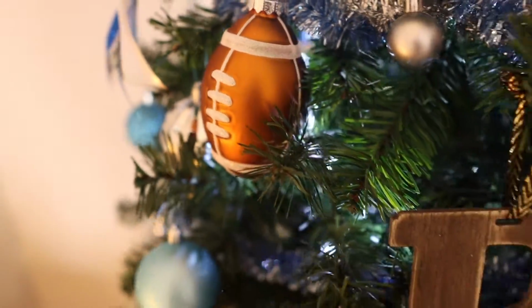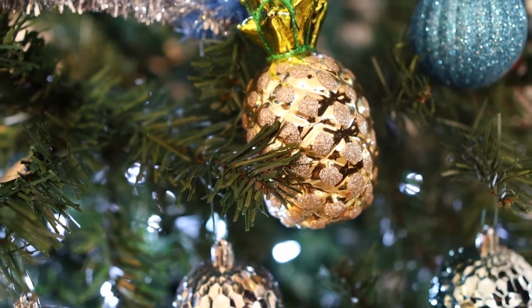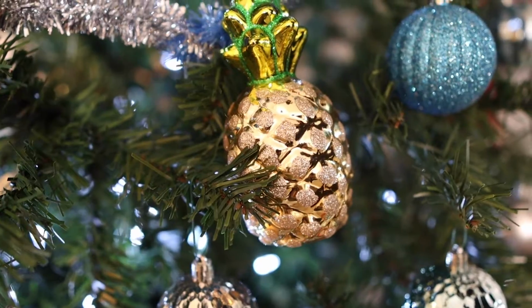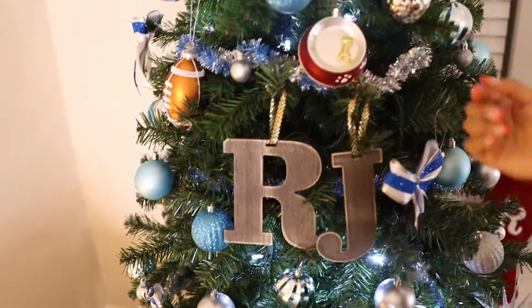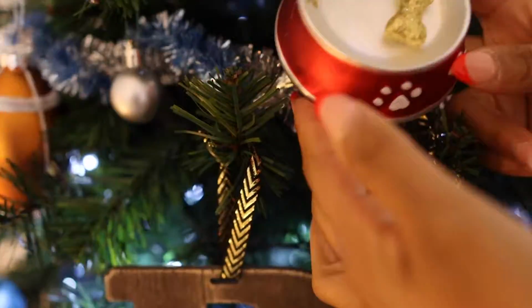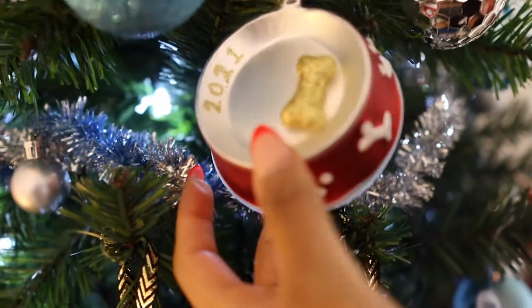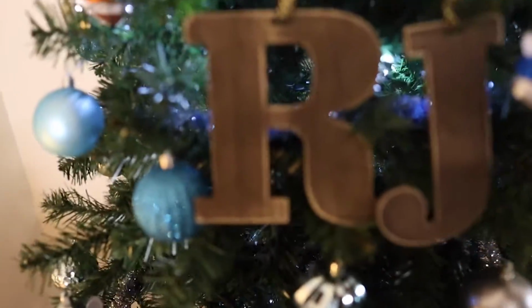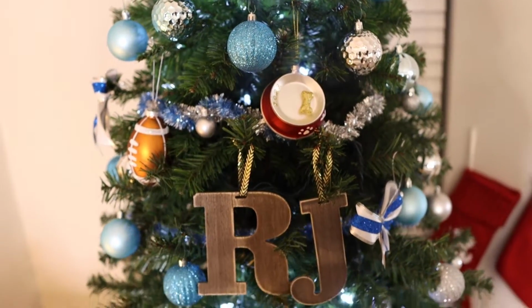We have my pineapple, which babe, I don't like the fact that my pineapple is all the way down here. It's gotta be in its own spot. We can move it though. And then we got a new ornament, which is Susie's. I wish I would have said the year that we got her, but it's okay. And obviously Rocky and Jay cannot have a tree without the RJ on it. But yeah guys, this is our tree. Looks pretty dope, pretty fire. Comment down below what you guys think, because I think it's pretty cute.